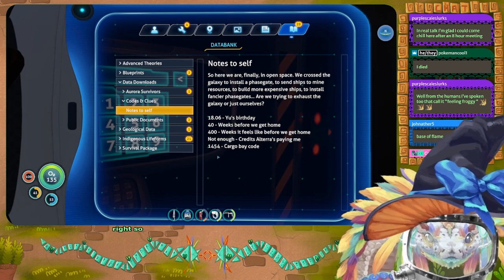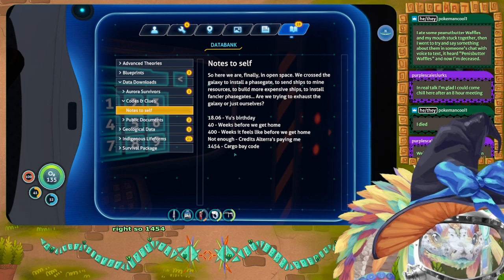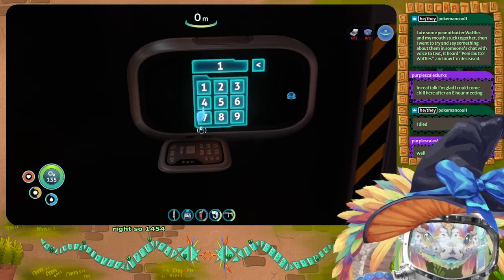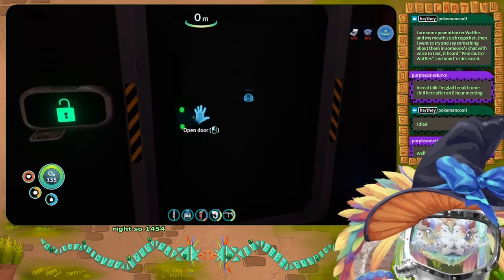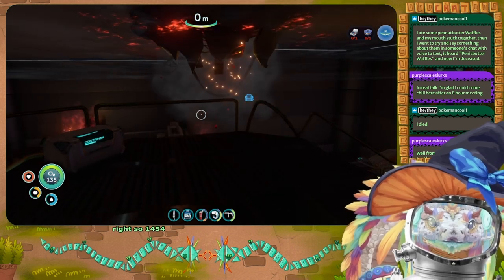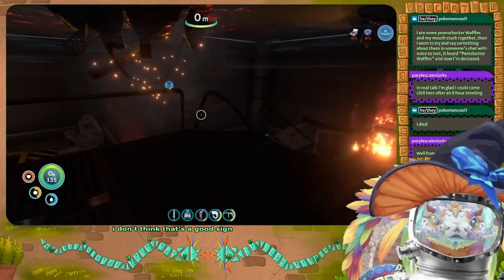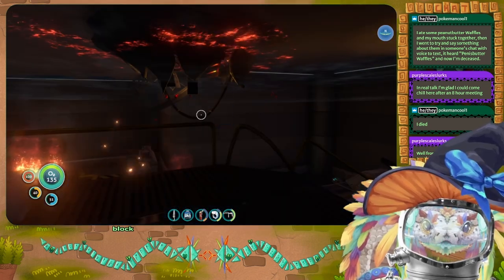So, 1454. That's a good sign. Hey, a nutrient block. Might need that.